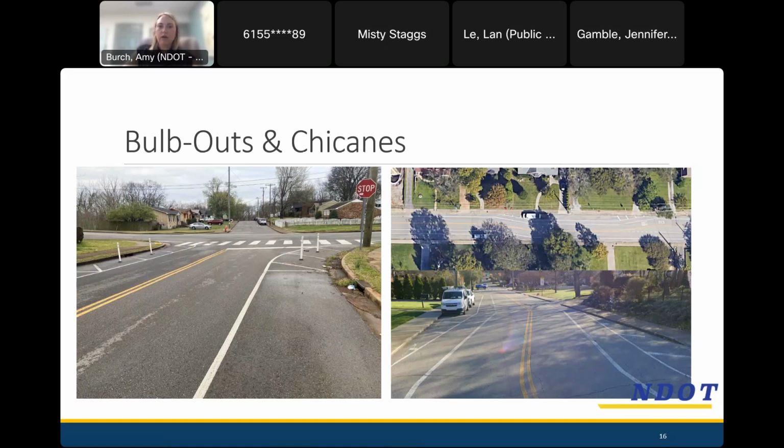Then the pictures on the right are of chicanes. This is typically installed on wider streets where we might have on-street parking, and we shift the lanes back and forth and add some horizontal deflection. The street is otherwise wide and straight, but by adding these lane shifts through the pavement markings, we get slightly slower speeds as drivers have to slow down to stay in their lane as they negotiate these sort of switchbacks. I think these pictures are Fairfax Avenue in the Hillsborough Village area.